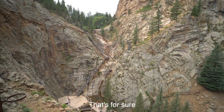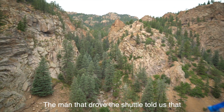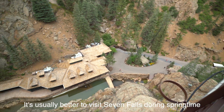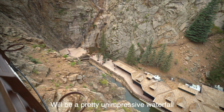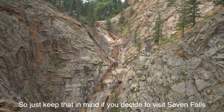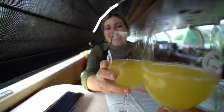That's for sure. On our way to the area, we did have to take a shuttle. The man that drove the shuttle told us that it's usually better to go visit the Seven Falls during the springtime. The summertime usually will be a pretty unimpressive waterfall just due to the fact that there could be a drought. So just keep that in mind if you decide to visit Seven Falls, that it might not be as impressive as the pictures.